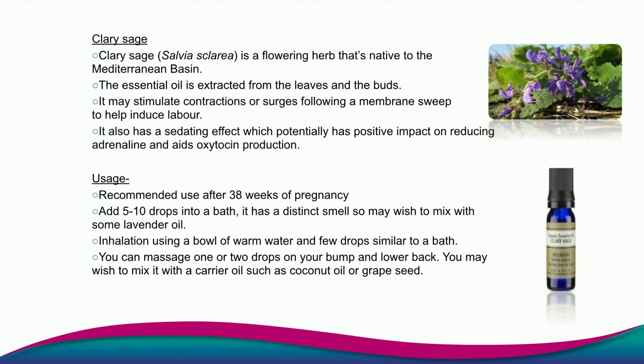Another one that seems to be quite common is something called Clary sage, and this is a flower and herb, and this is usually used as an essential oil.